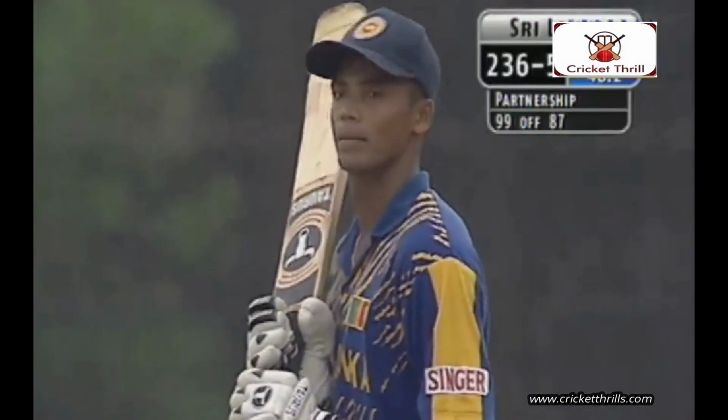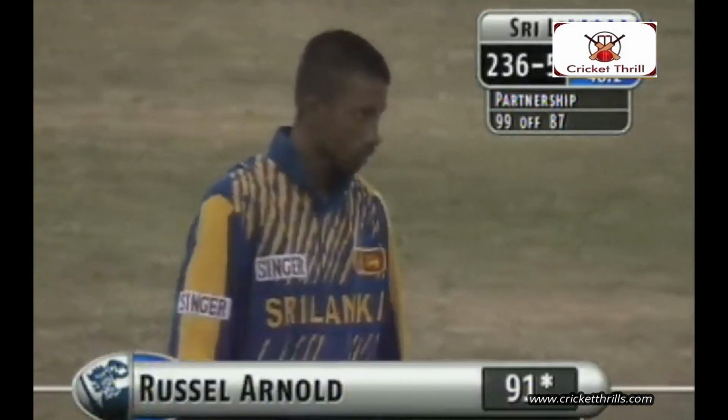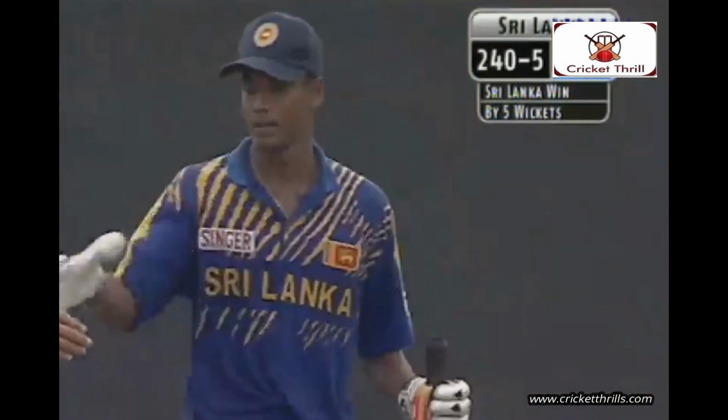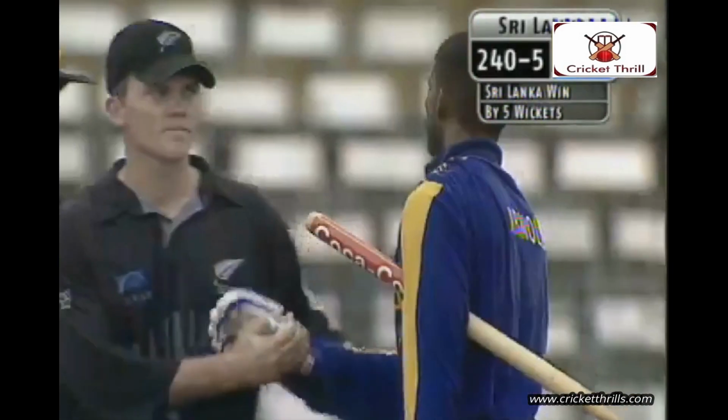Right, the score's level. 1 to win. The Kiwis all coming in to save the single now. But I suspect the Kiwis thought they had a great chance, 236, but today was Russel Arnold's day, and he got some great support at the end. Yes, full marks to the Sri Lankans over there.